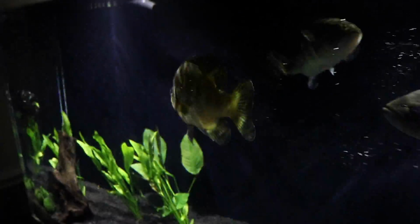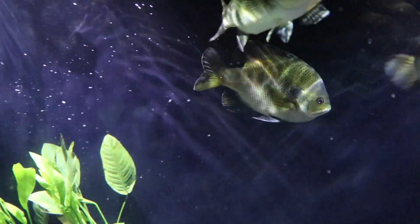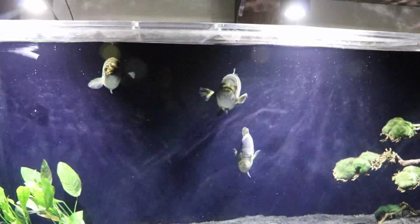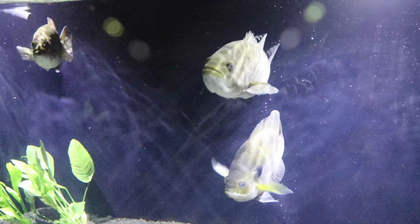Sheriff got it. Look at him. He leaves a little cloud of scales behind him. Now let's see if we can get one of those bass to jump up in there. Sheriff's getting some hair. Come on, Clyde. You can do it. He's looking at it.